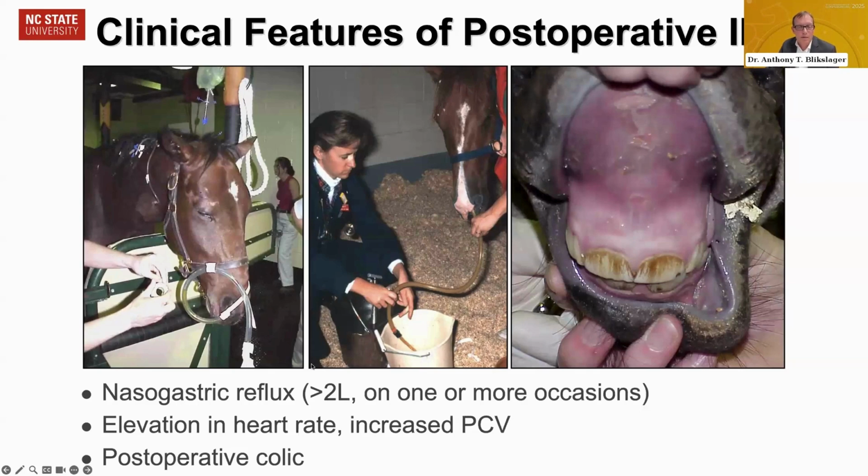And then, in terms of how we define nasogastric reflux, we usually detect it in horses that show some evidence of pain, although you can see this horse on the left is more depressed. Typically, we'll detect an elevation in heart rate and perhaps other signs of shock, such as increased packed cell volume or hematocrit.